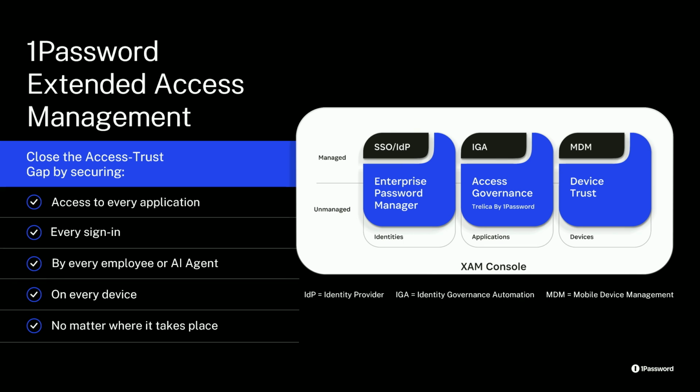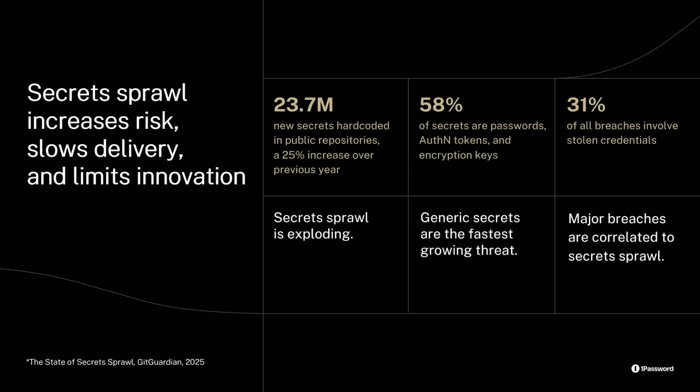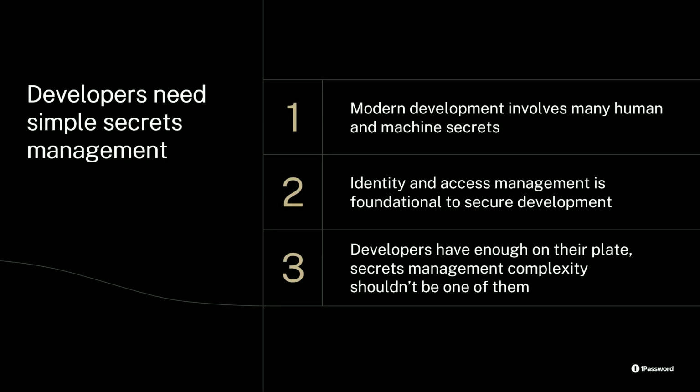So when we think about the problem, this is a durable problem. Getting back to today's talk and our integration with AWS Secrets Manager, one of the most durable problems that's happening right now is secret sprawl. It won't go away. Here are some stats on what's happening right now. We believe that we can make the simple thing the secure thing when it comes to secrets management. And what does that mean?